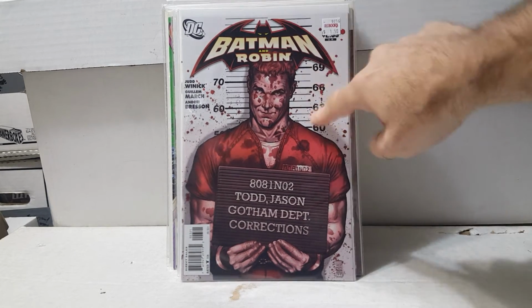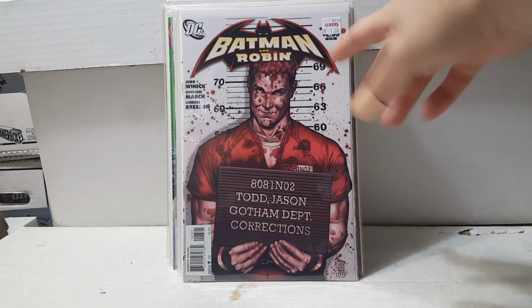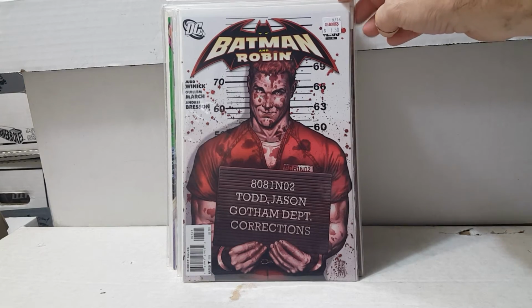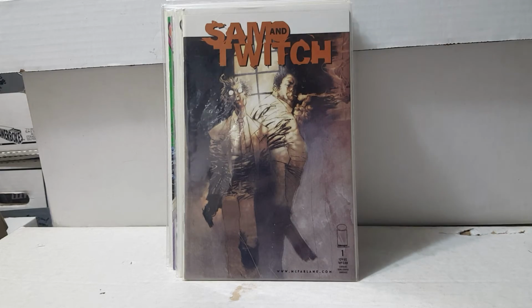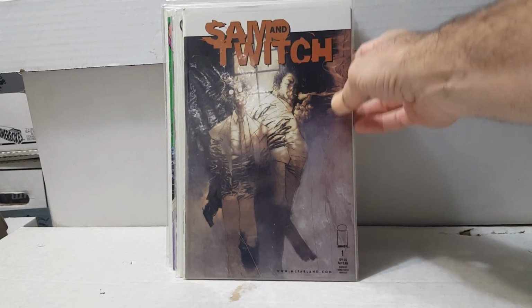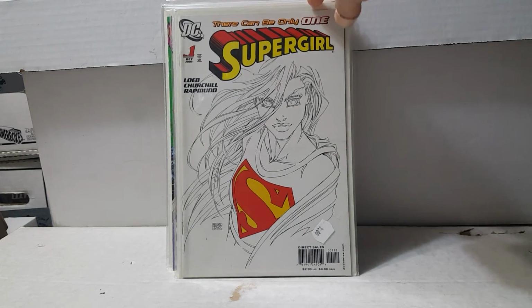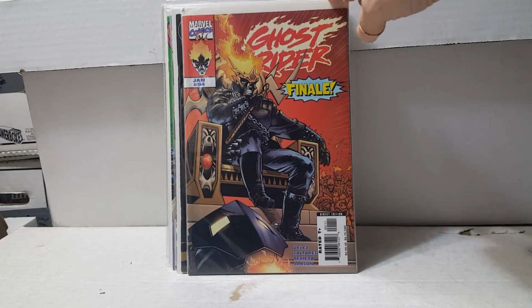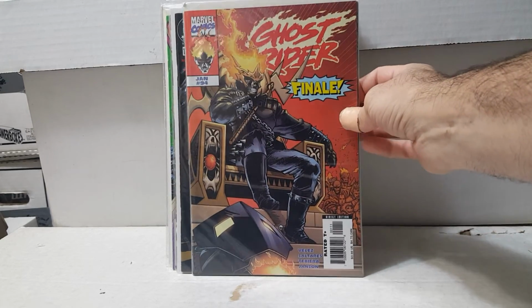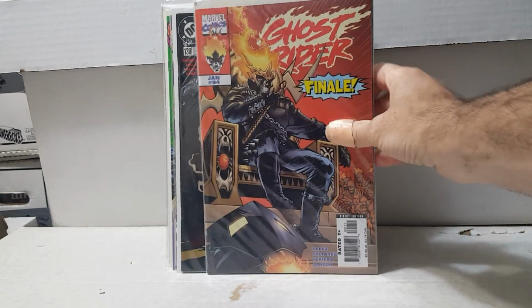This is the Jason Todd Booked variant to Batman and Robin #23, I think it is. But these once again are all doubles, if anyone's interested. Salmon Twitch #1, Supergirl #1. This is the Michael Turner sketch. Ghost Rider #94, this is the final issue out of that series. And this was released like a year later, or some time later. It was quite a bit of time.